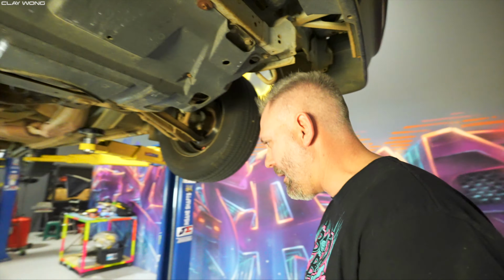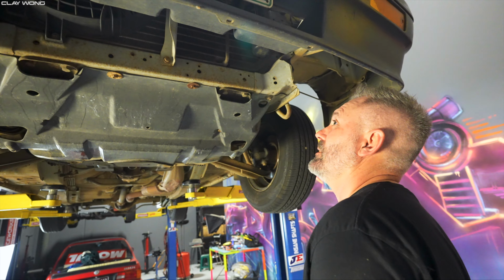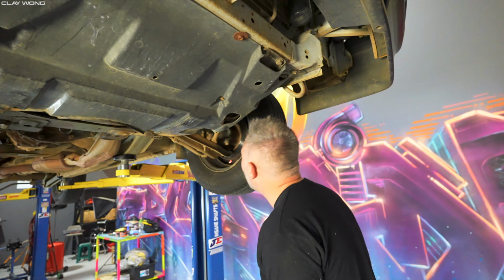What I like to do when I start a new project is I like to get the car up on the hoist, get my pressure washer and just degrease and blast the whole underside of the car, which we'll do one day when we start to pull things apart, because there's nothing worse than crusty stuff falling in your face.